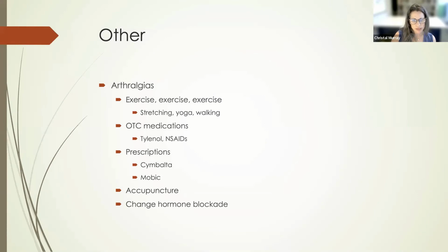For whatever reason, sometimes women will tolerate one of those hormone blockers better than another one. Within the category of aromatase inhibitors, there are three different ones: letrozole, anastrozole, and exemestane. We can switch back and forth between them. We know they're all essentially equivalent in how effective they are, so I think a good first step is trying a different one. And then tamoxifen is another option.